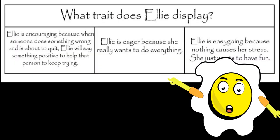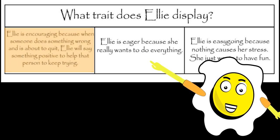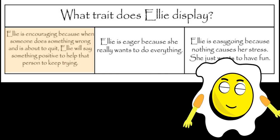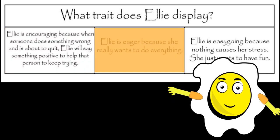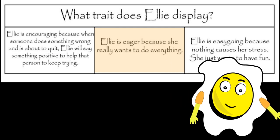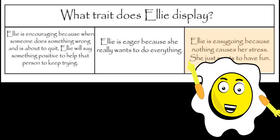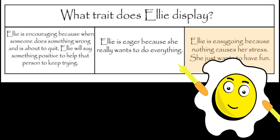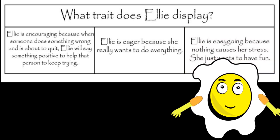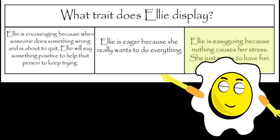Look at the three character traits. Can you guess my character trait? Am I encouraging because I say nice things to people and tell them to keep trying? Am I eager because I always want to do something that I'm interested in? Am I easygoing because nothing really causes me to be stressed out? I just want to have fun. Well, I'm all three of these, but I'm mostly easygoing.